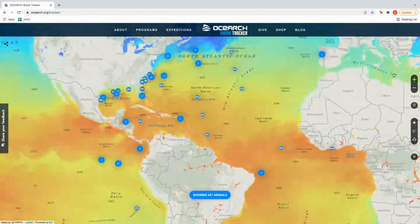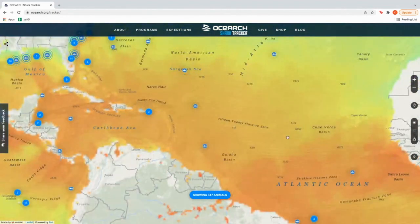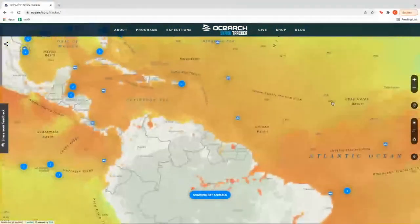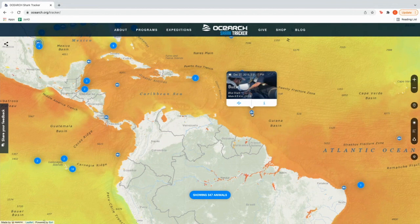And then I'm going to pick a shark, any shark, and you're going to do the same thing at the equator, or in that red-orange area. So for example, I have found Buzz. Buzz is a blue shark. He is a male that is 8 feet 4 inches when he was captured for tagging, and he was 235 pounds.